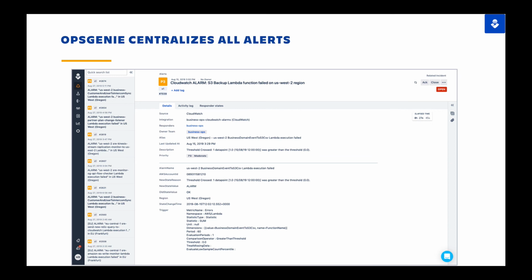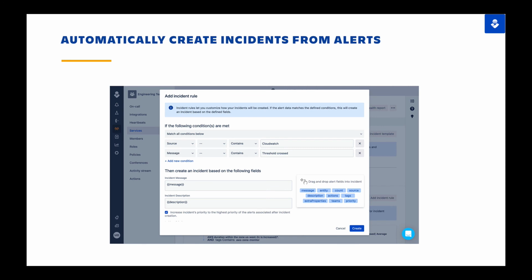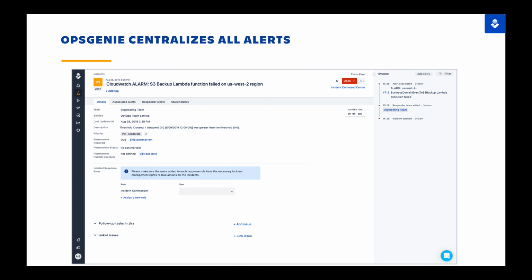This is instantaneous. As soon as the CloudWatch alarm is fired, Opsgenie knows about it. And we also can have rules which, instead of having a manual process to promote this to an alert, we can write a rule that will do it automatically. And then here you can see, again, instantaneously, that CloudWatch alarm not only becomes an alert, but an incident itself. And you can see that it's been defined here.